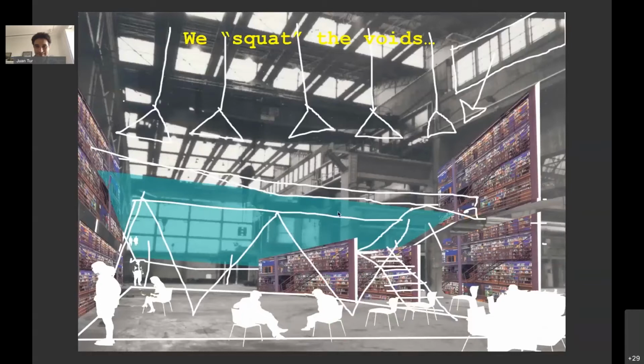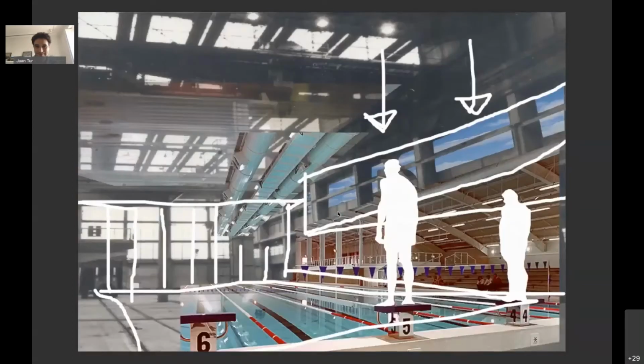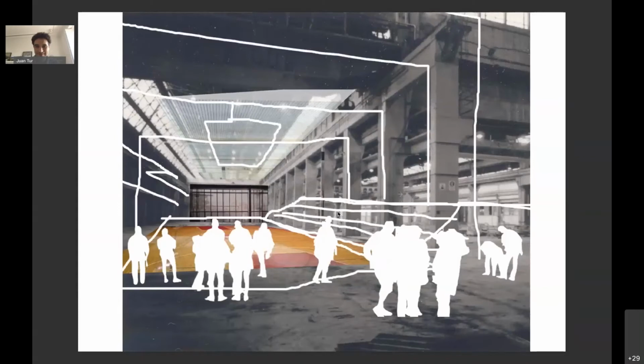So we selected these buildings that we would keep, and we were just assuming that they would be totally empty on the inside, as if it was free space, as if it was a covered plaza, and that we would squat these empty voids to have public facilities that would be public space, but just covered. So we introduce squatting activities, very simple facilities to create outdoor spaces inside the former buildings.